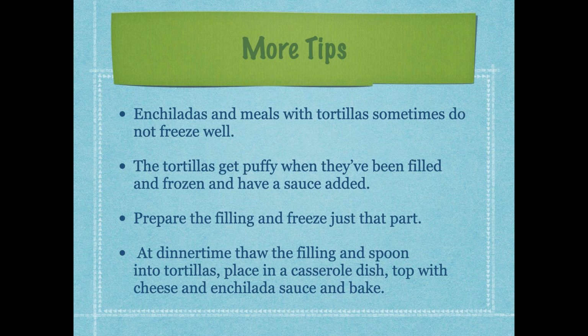You can try it if you want to. I just don't like the texture of the tortillas that way. But if I'm having tortillas that don't have a sauce, like your breakfast burritos, those work really well frozen. So play a little bit with it, but generally if we put a sauce on your tortillas, they're going to puff up and get kind of gross.